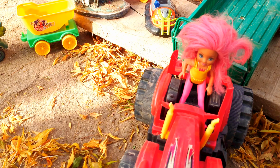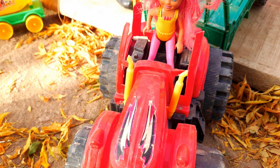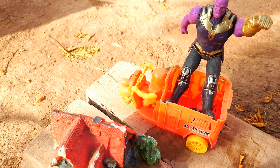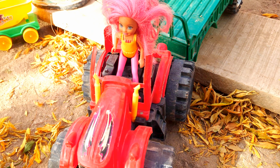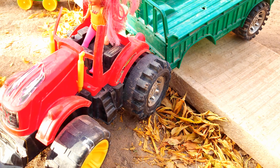Let's see, play. Hey, this is a beautiful girl. Drive tractor trolley. Hello kids, hey you. Beautiful girl going on tractor trolley for searching new toys.